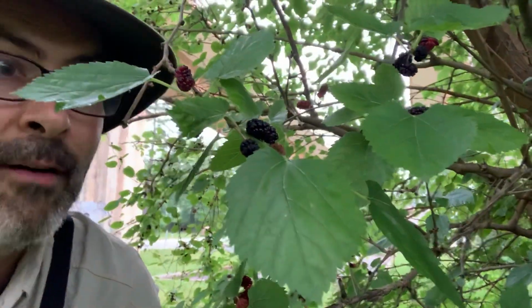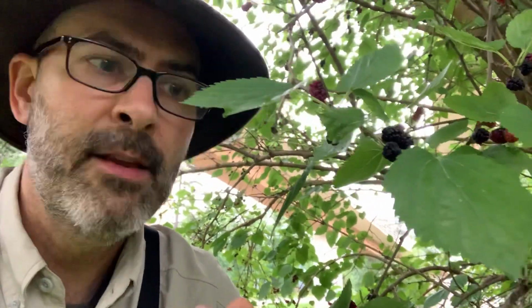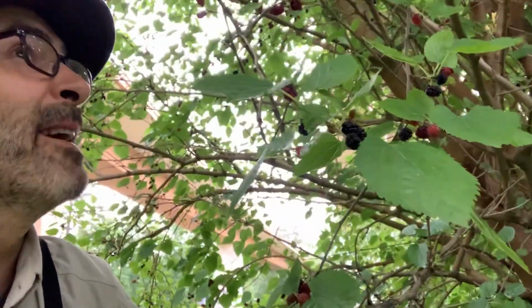Most of the ones that you'll harvest your berries from are white mulberries, but there are red mulberry trees too. And as far as I can tell, the main difference between them is that the underside of the red mulberry leaves is kind of fuzzy or furry, and the white mulberry leaves is smooth. This one's a white mulberry.